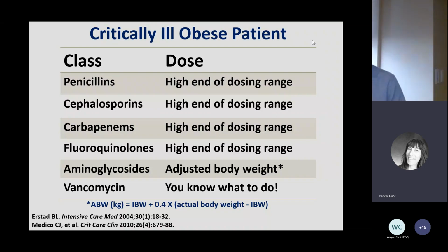So for critically ill obese patients, the way I like to think about them in the ED is, if I'm looking at my drug reference, Piptazo will say something like 3.375 to 4.5 grams. Just choose the higher dose. Again, we're talking about the first dose in the ED. We're going to keep things simple. If I identify someone who is critically ill, obese, with severe septic shock, whatever, I'm going to give them the higher end of the dosing.